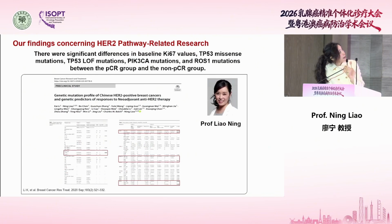And what is our finding concerning HER2 pathway related research? This is the first paper and the first research in the HER2 domain. We published in 2020 in Breast Cancer Research and Treatment. In this paper, we share the genetic mutation profile of Chinese HER2 positive breast cancers and genetic predictors of response to neoadjuvant anti-HER2 treatment. Our finding is there were significant differences in baseline Ki67 value, TP53 sense mutation, TP53 loss of function mutation, PI3K mutation, and NOS1 mutation between the pCR group and the non-pCR group.